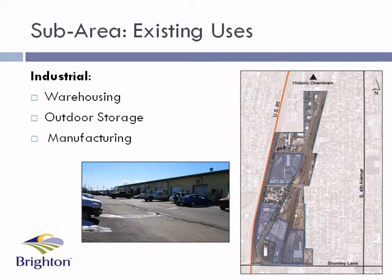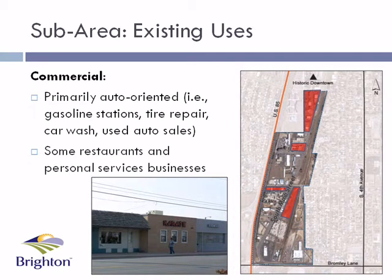Getting into the existing uses within the sub-area, as you'll see here from the slide and the aerial, a good majority of the sub-area contains industrial type uses. That's anything from warehousing to outdoor storage to manufacturing. We also have some commercial within the sub-area. It's primarily auto-oriented: gasoline stations, tire repair, car washes, used auto sales. We do have some limited restaurants and personal services businesses in the sub-area, but it's very limited.